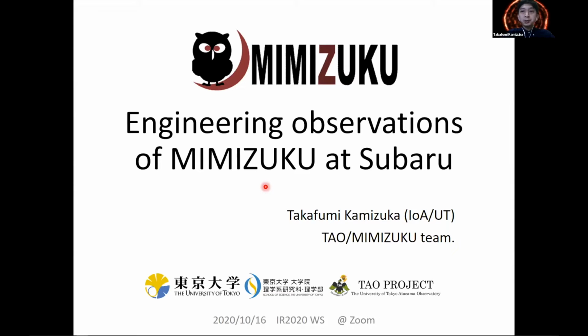I'm Takafumi Kamizuka from University of Tokyo, and I'd like to talk about the engineering observations of our instrument MIMIZUKU performed at Subaru telescope in 2018.